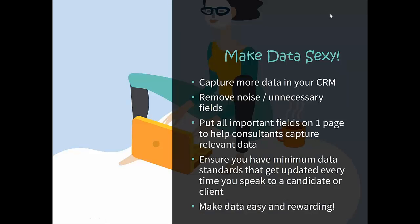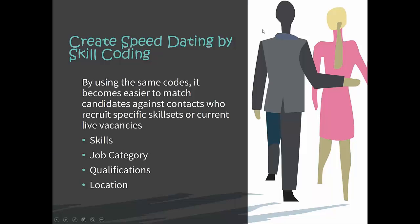In relation to codes as well, it's really important to make sure that you keep your codes simple. A number of clients have hundreds of codes because they feel that they need to actually list every single job category, every single job title, whereas actually what you want to be doing is trying to keep your codes as high level as possible. Codes are there to try and narrow down the search as quickly as possible. They're not there to identify immediately exactly who or which candidates are going to be right for the job.